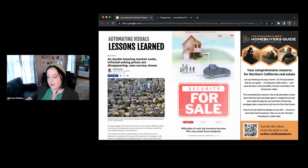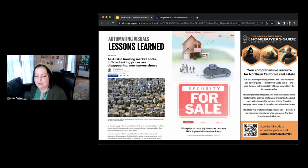So beyond building the tool itself, there was a lot that we learned about how to approach AI through the lens of journalism. And right now, synthetic media creation, AI generated content is just exploding. And I think one of the best ways to understand the real opportunities and challenges in the space is to get hands-on with it.